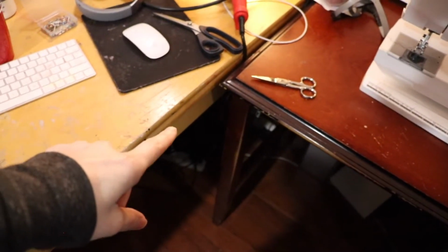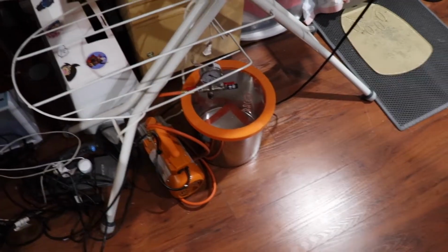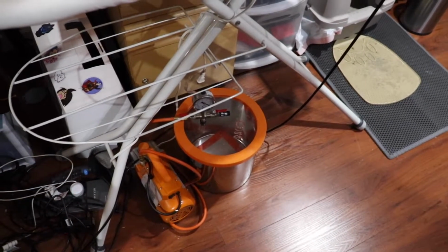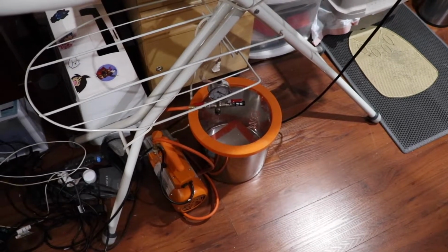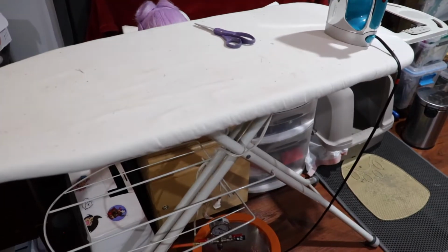I can't access that drawer because of the way the desks are kitty cornered, so that drawer is empty. And over here, my vacuum chamber has decided to live here for a while because I was using it recently. Normally it lives in the garage, so it's just kind of taken up residence underneath my ironing board. And my cat had decided to take up residence.